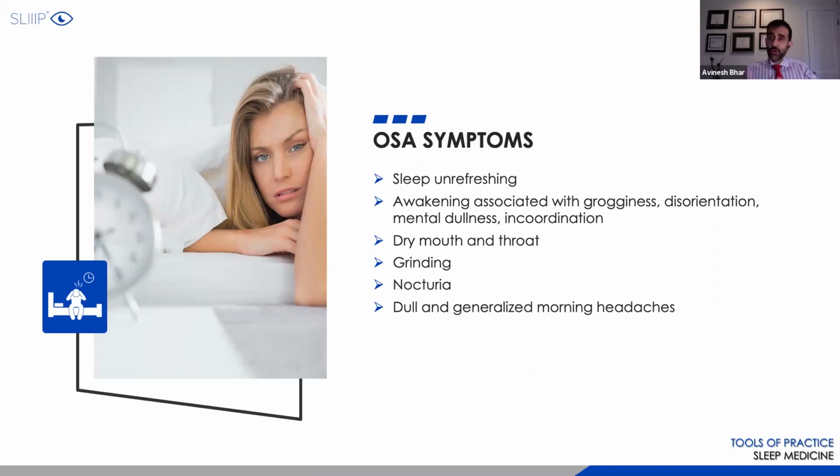Now, I'm not saying that these patients don't have a primary headache issue, but there's a likelihood that it may be misdiagnosed because you haven't diagnosed underlying sleep apnea, or their headaches may be worsened by the fact that they have undiagnosed sleep apnea.